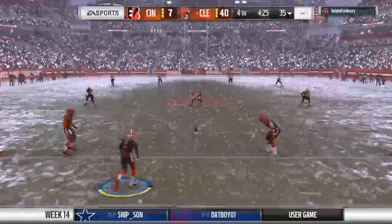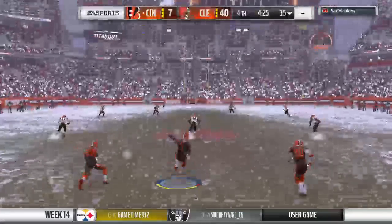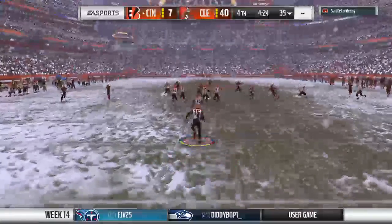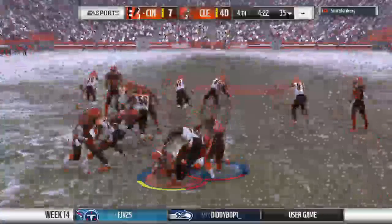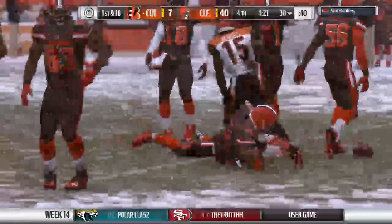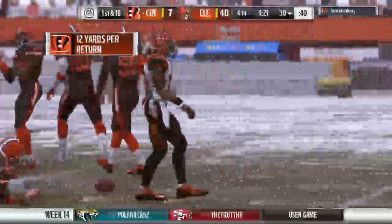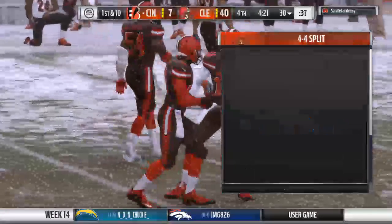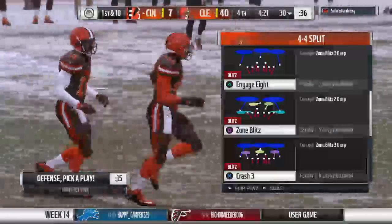The Browns kicking team out there now as they'll send this one away. This will be taken about the 12. And a nice return sets him up pretty good here at the 30-yard line. Cincinnati now ready to take the field. And they had the fumble last time that led to a touchdown. That's a no-no. We'll see what they do here this go-around.